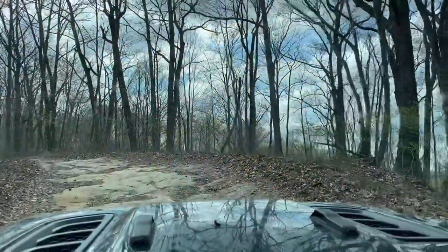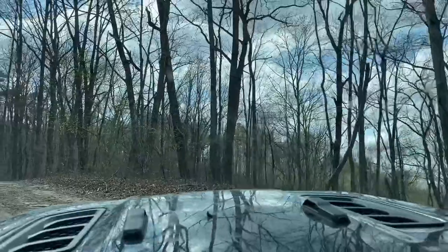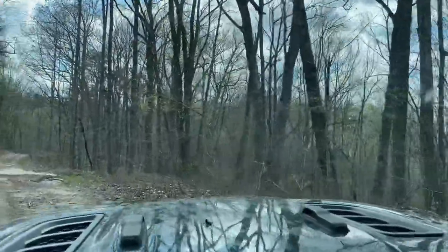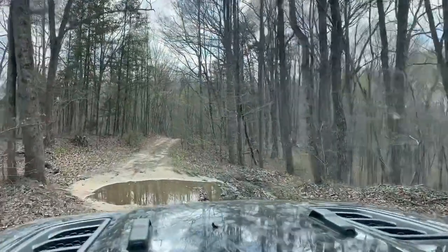They're all on Gaia, so when the GPX file is going to take you down the gravel road where they're doing logging, if you find yourself there, go the other way. All right, we came off the gravel road through a bunch of cutover property, and now we're back into the woods.